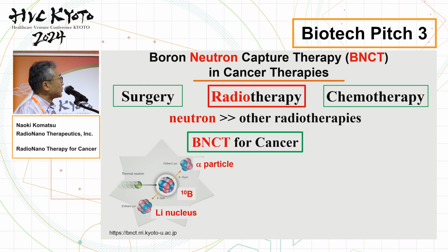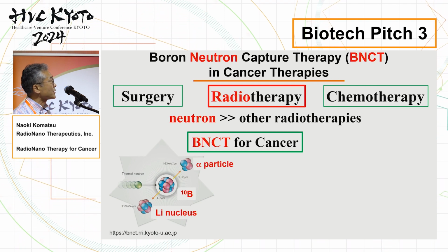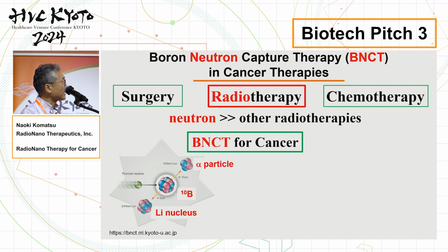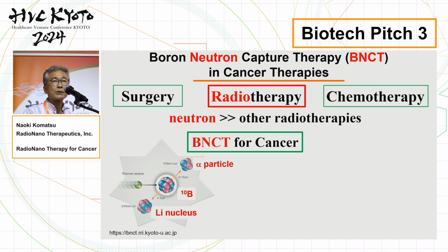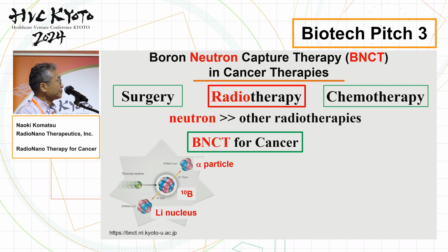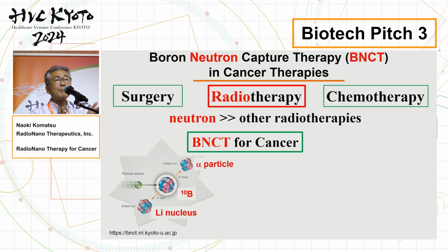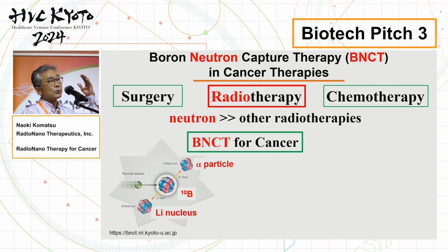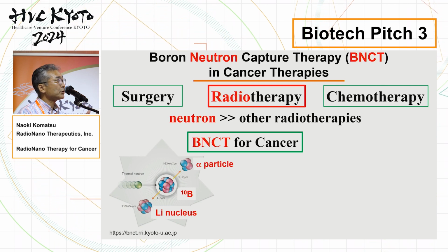This is the principle of BNCT, boron neutron capture therapy for cancers. When the thermal neutron hits the boron 10, it generates an alpha particle and a lithium nucleus to kill the cancer cells. The distance of these particles is less than 10 micrometers, which is within the size of one cell. That means a healthy cell next to the cancer cell cannot be killed.